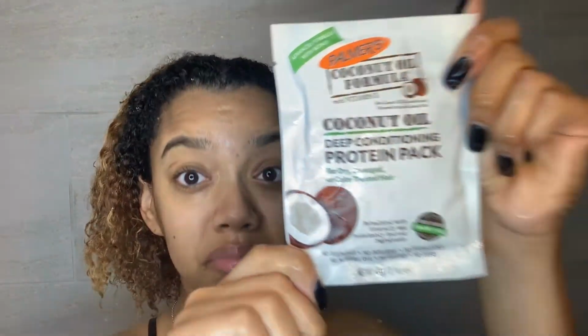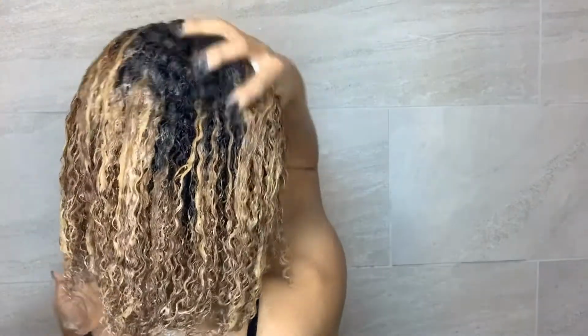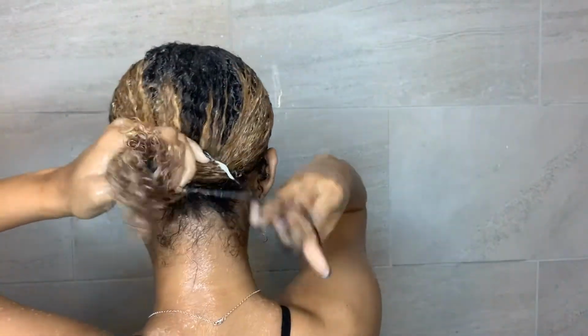So having blonde color treated hair, it's very important that you keep up with your protein and deep conditioning treatments. I like to use the coconut oil deep conditioning protein pack by Palmer's every other week, but since I had braids, it had been like a whole month, so my hair was really struggling. But I just like to put this whole mask on my entire head of hair and then tie it up in a bag for 10 to 15 minutes just to give my hair that protein boost that it needs.